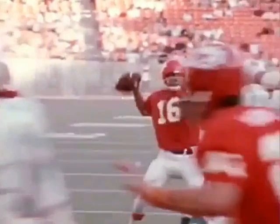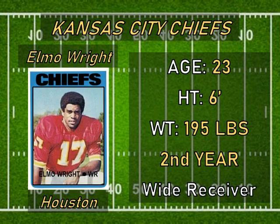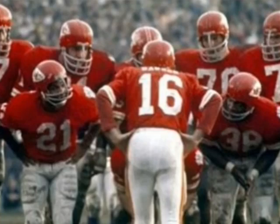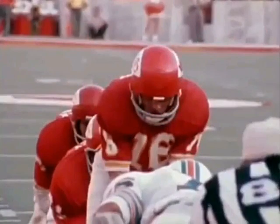Dawson fires the sideline pass. Wright's got it at the 25, and he is driven backwards by Tim Foley. And that's about a 6-yard pickup. Dawson, the quick out to Wright. He was hit immediately by Foley, and it'll be 2nd down and 19. The ball at the Dolphins' 25-yard line. The Dolphins had this one wrapped up.